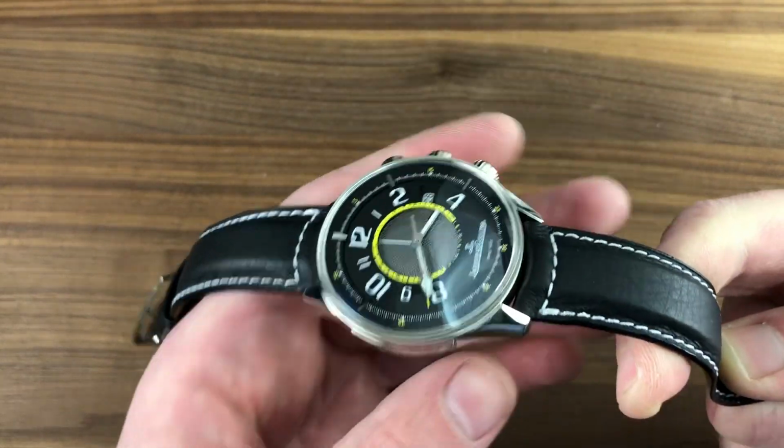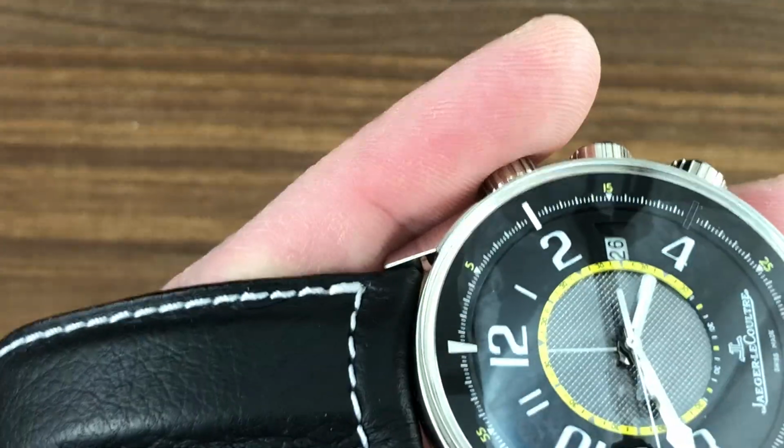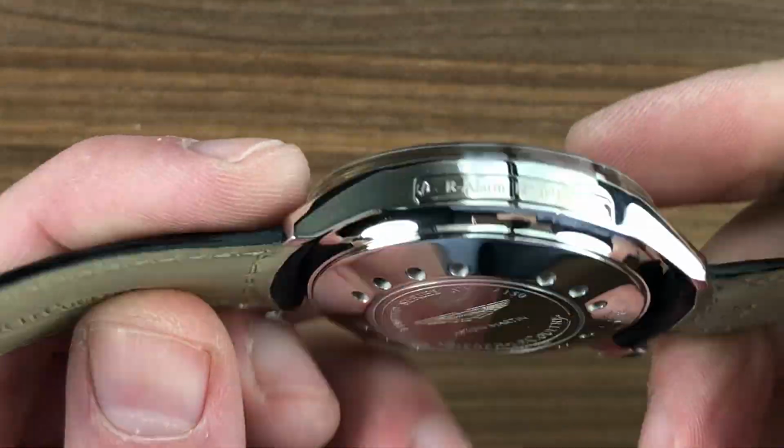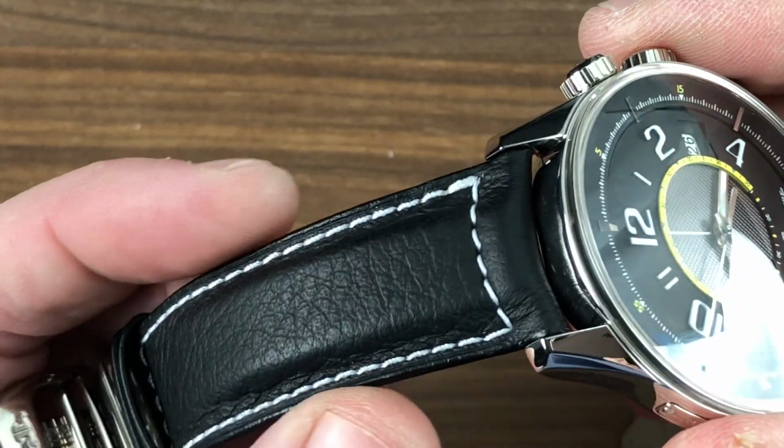You really do feel the mass. It's a hefty and substantial watch. The timepiece features a solid case back, so you're getting a lot of extra platinum here. It feels heavier than its size would suggest.